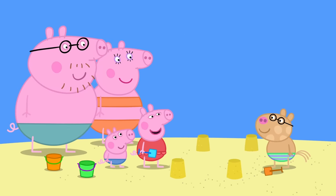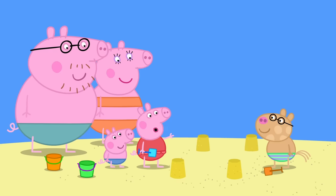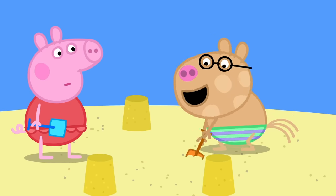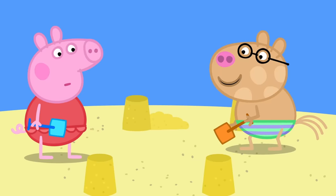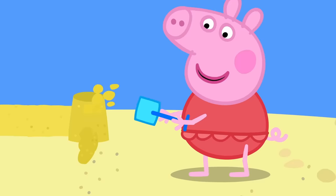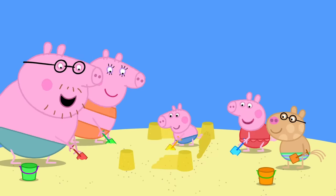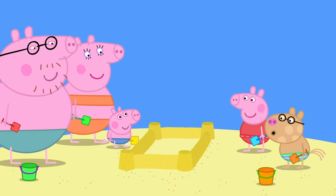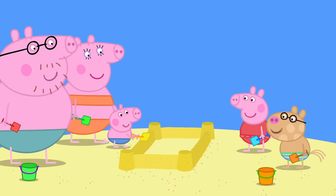Hello, Peppa. Hello, Pedro. Do you like our sandcastles? Yes, but it would be better if you had walls joining them together, like this. Good idea, Pedro. Yes, lovely walls. The walls have joined the castle together. Now it's one big sandcastle.